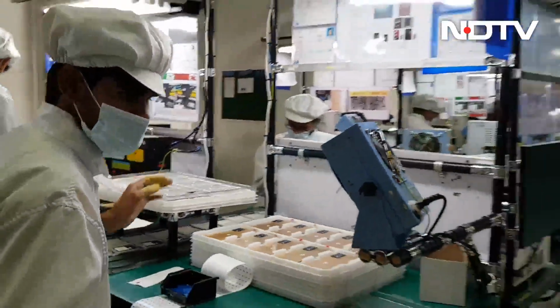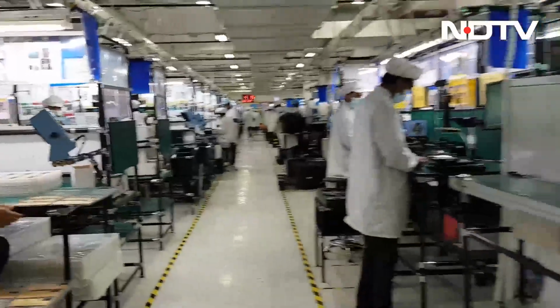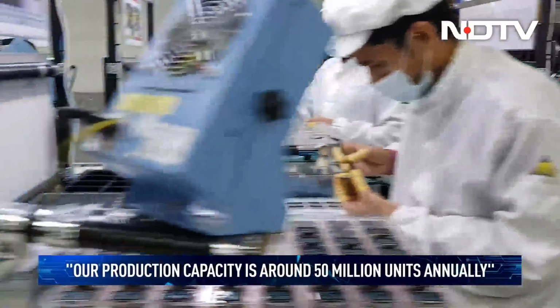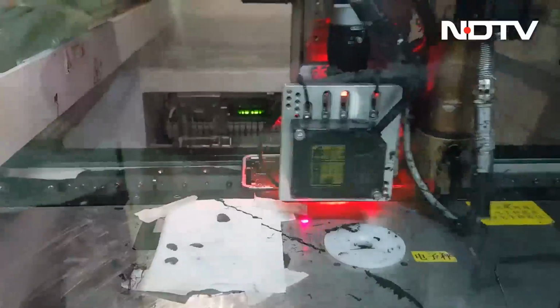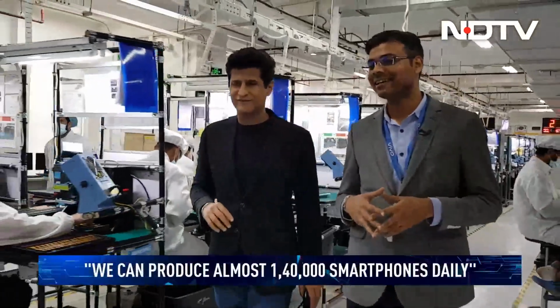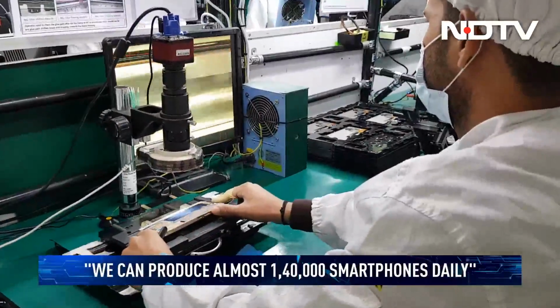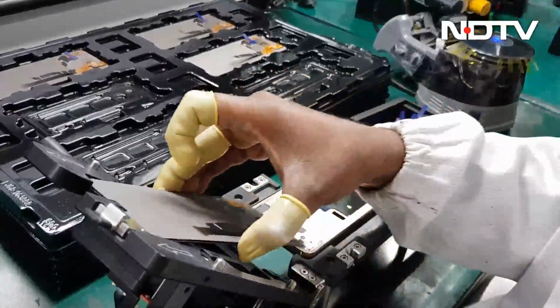So explain to me some highlights of this factory. How big? How many people? What's your production here? What are the numbers? Yeah, actually this production unit has the annual capacity of almost 50 million units in a year. So, बड़ा भारी number है. Explain to me maybe daily. कितने phones almost बनते हैं? If I translate into daily numbers, it will be 140,000 smartphones a day which we can manufacture. We have that kind of capacity right now.